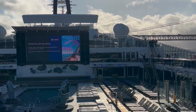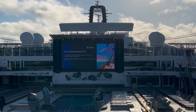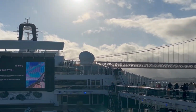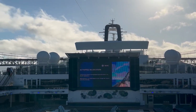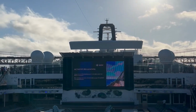After getting our bearings on the ship, trying to find where everything is, and sorting out things like making our bed into a single instead of a double, which got sorted really quick in reception actually, to be fair, we were delighted to be able to go under Lisbon Bridge from a view which you cannot see from any other perspective. This was one of my biggest highlights on the cruise.